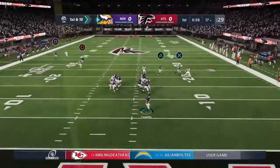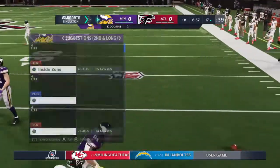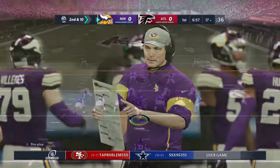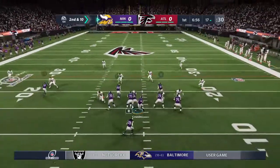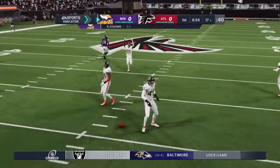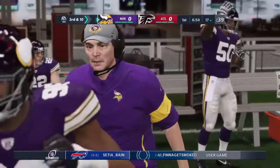Off the play fake, Cousins. And that'll be knocked away. It's incomplete. Tight end Irv Smith, the intended receiver. And now it's 2nd down. It leads to 2nd and 10. Here's Cousins. And this one incomplete. Too much contact to hold on to that one, and it's 3rd down.